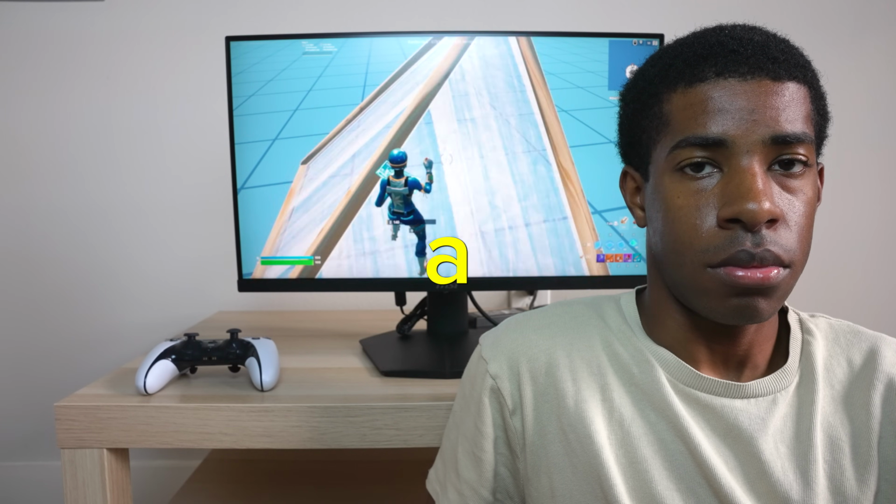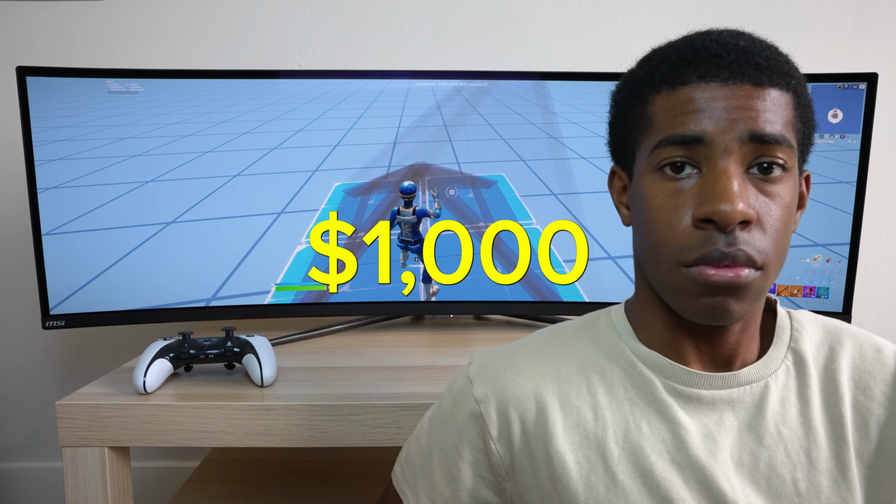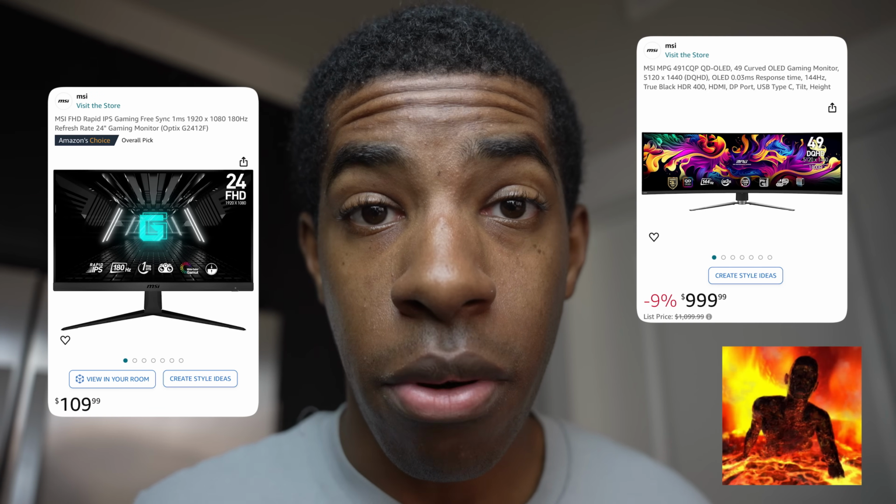This is Fortnite on a $100 monitor, and this is Fortnite on a $1,000 monitor. In this video, I tested them both to compare a budget monitor versus a premium monitor. And despite the $900 price difference, it might actually be more similar than you would think.